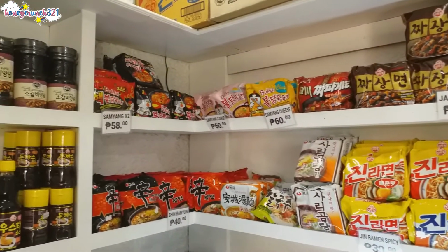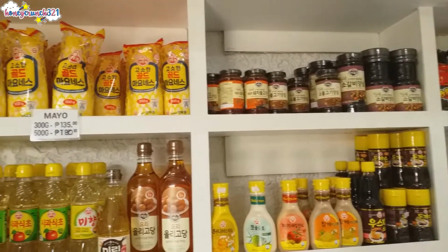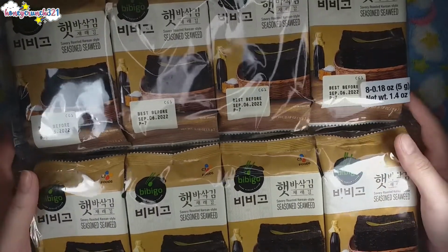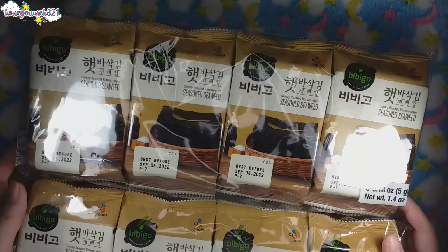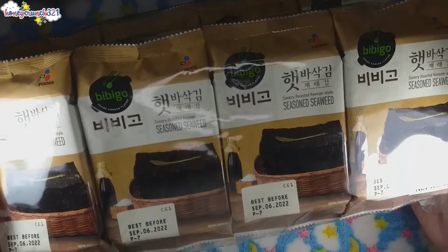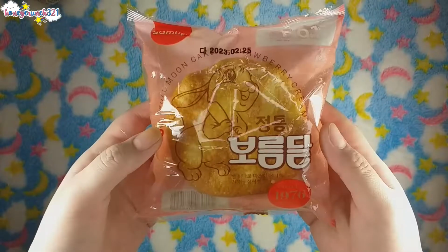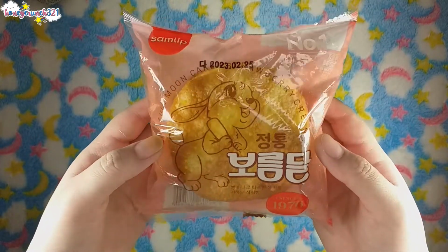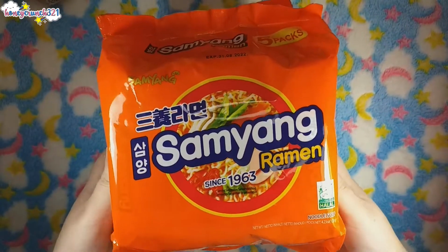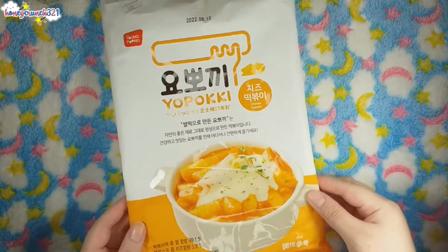Now let me share with you guys what we've bought. And for the products, I'll be trying to read it in Hangul. We have bibigo savory roasted Korean style seasoned seaweed. Then we have jongtong boromtal, a strawberry cream-filled mooncake, a pack of samyang ramyeon, then a yeopokki cheese tteokbokki.